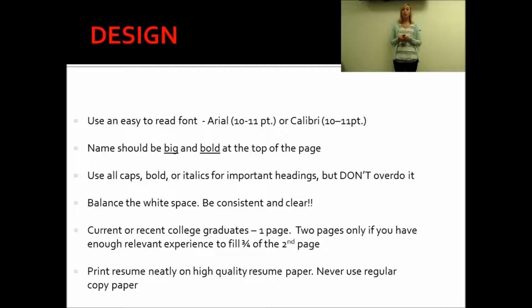If you are a current or recent college graduate, you want to limit your resume to 1 page only. If you feel like you need to go to that second page, you should have enough relevant experience to fill up most of that second page. Print your resume on high-quality paper or resume paper.